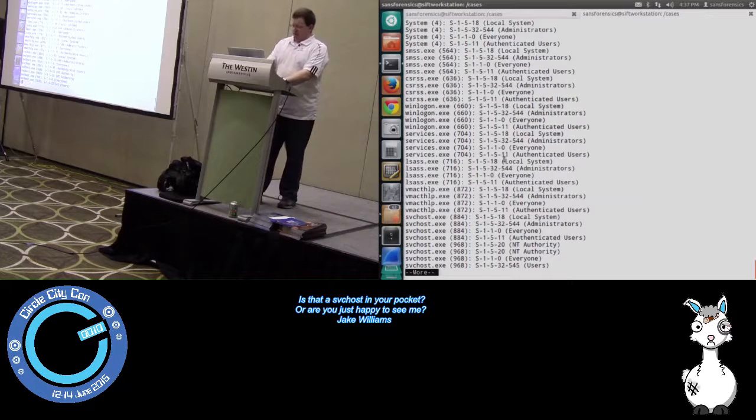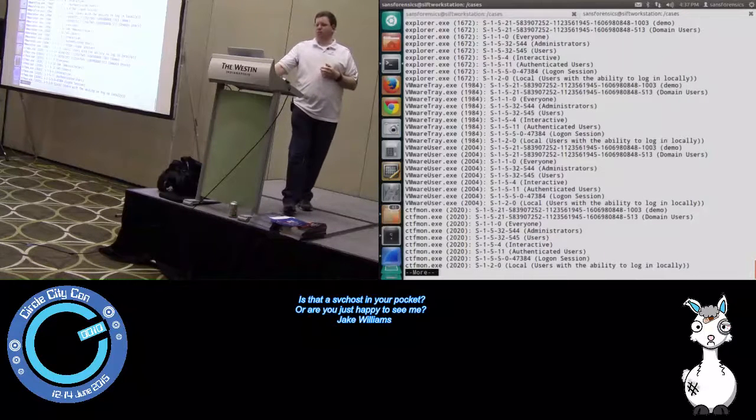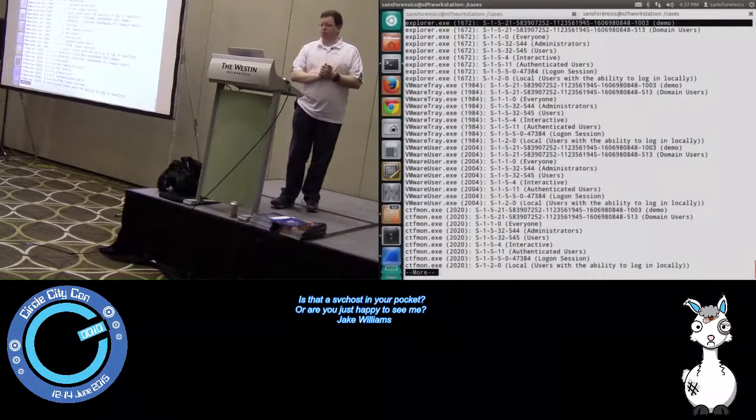If we wanted to show that they're not all system, we could look for Explorer. Yeah, and so we come down to Explorer, and you can see the demo user. I remember I told you the first entry here is the actual owner of the process within the SID list, and of course that demo user is the one that actually runs the Explorer process.